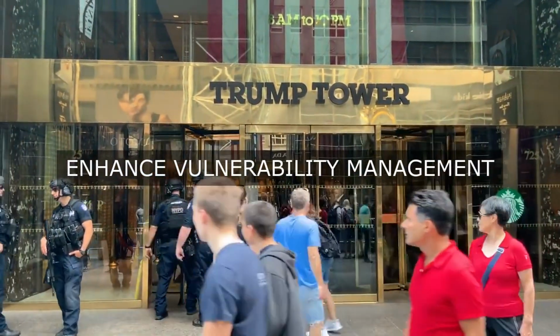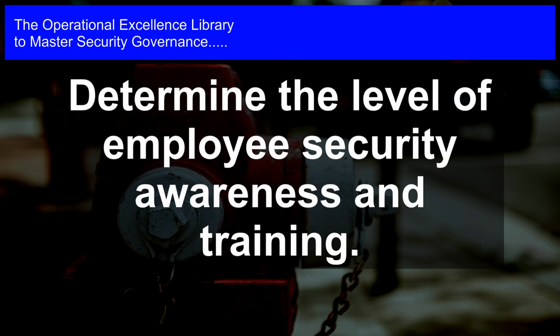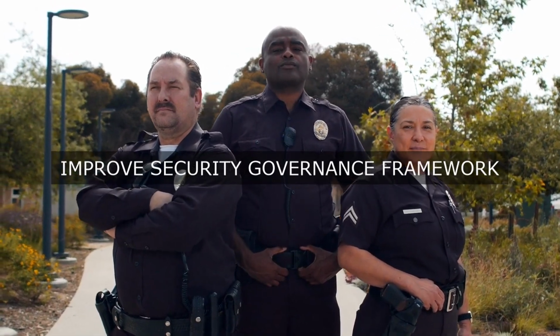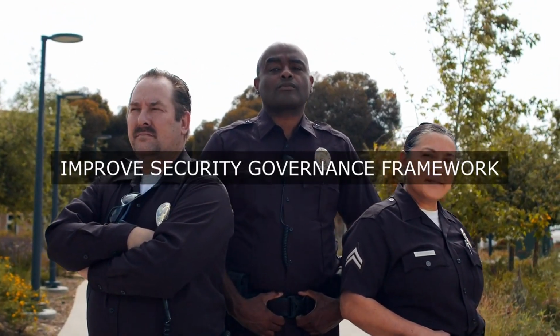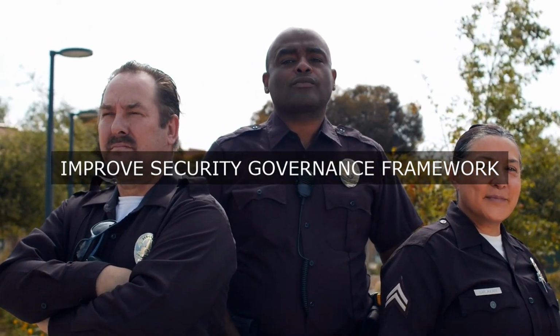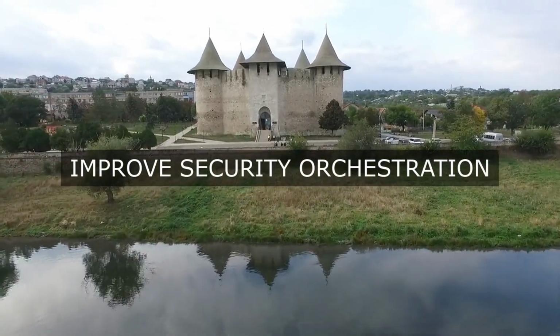2. Process. Evaluate our organization's security-related processes, including incident response, vulnerability management, and threat intelligence. Identify areas where these processes can be improved. 3. Technology. Assess our organization's security-related technologies, including security information and event management, SIEM, systems, security orchestration, automation and response, SOAR, solutions, and cloud security solutions. Identify areas where these technologies can be improved or upgraded.